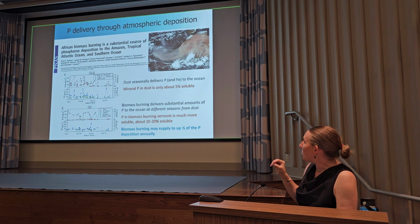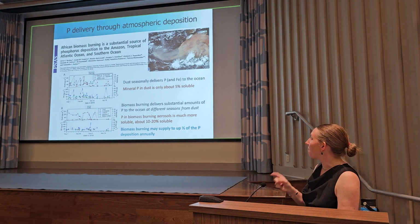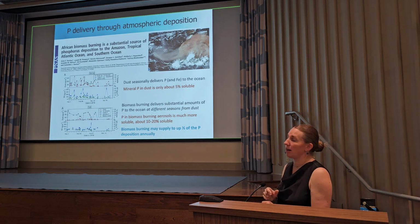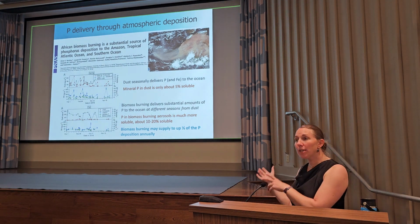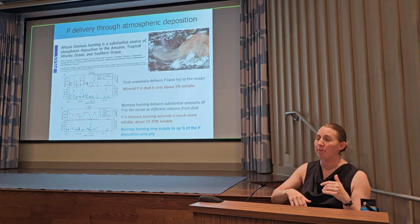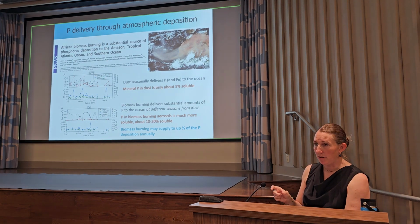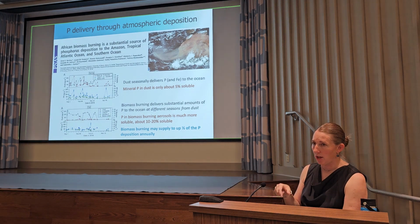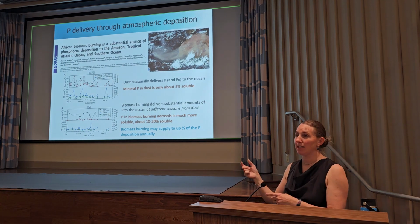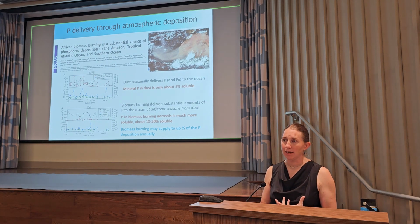So one of the things that Anne was looking at was quantifying how much of that mineral phosphorus is soluble. The answer is about 5%. But what was the real exciting takeaway of her paper was looking at other types of aerosols, specifically biomass burning, which also gets transferred from Africa with a different seasonal pattern. So it's getting deposited at a different time in a different pattern of upwelling in the ocean, and it's far more soluble. It's 10 to 20% of that phosphorus that is soluble. And the net effect of that is that biomass burning may supply up to half of the phosphorus that's deposited annually on the ocean. So it was sort of a really under-quantified source of phosphorus.